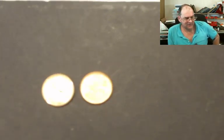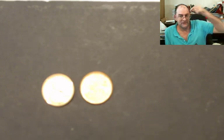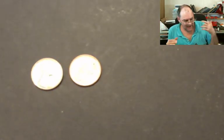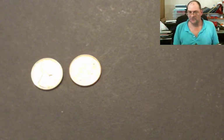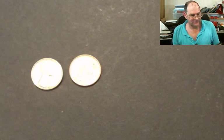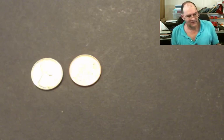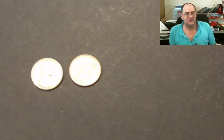If you have a good head on your shoulders, you've been studying and reading and checking, and you have a solid understanding of what you're looking at, you can make a decent income, no problem at all. But if you're hoping that some junky old thing you found in your pocket change is that $1,000,000 coin, you're going to be disappointed.